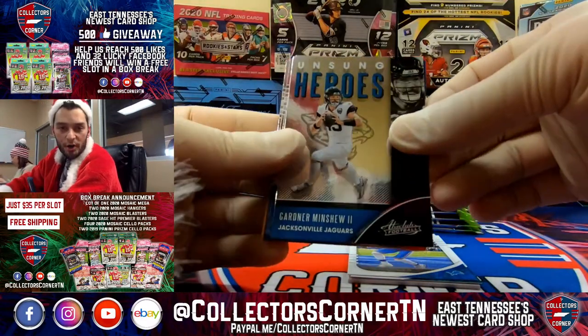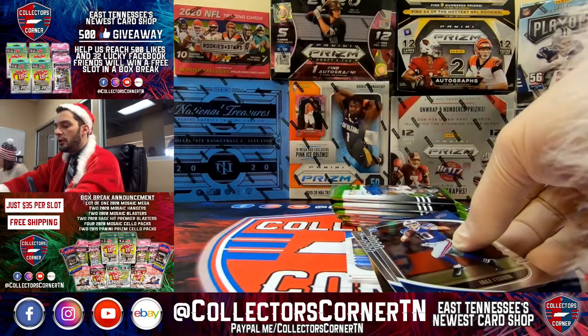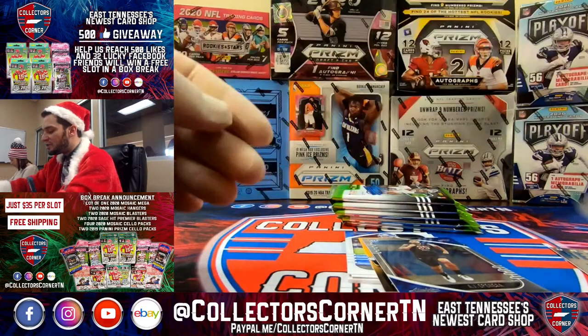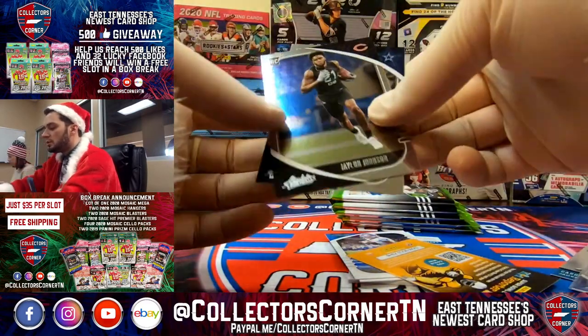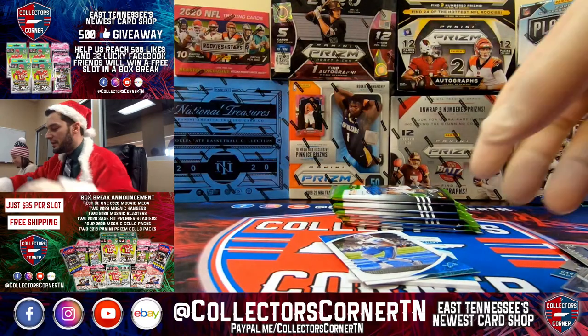Unsung heroes, Gardner Minshew. They're definitely trying to lose in Jacksonville. The tanking for Trevor or the losing for Lawrence is in full effect. Jake Fromm, rookie. AJ Epenesa. Jalen Johnson, Ben DiNucci. Woo-hoo! Heck of a hit there for the Cowboys.